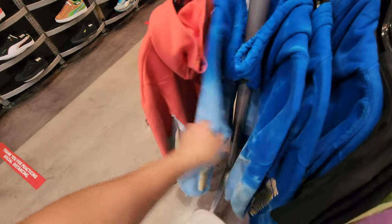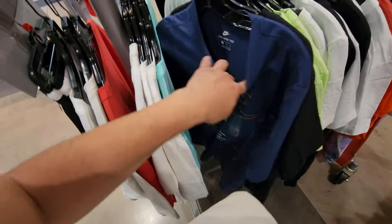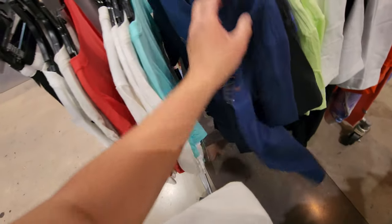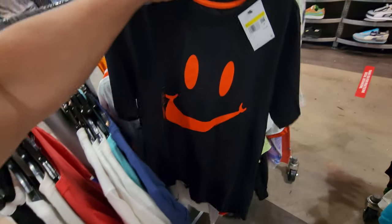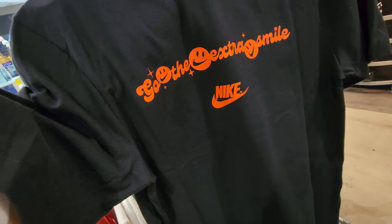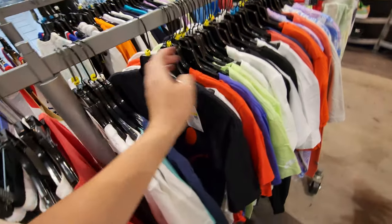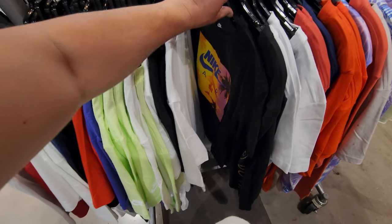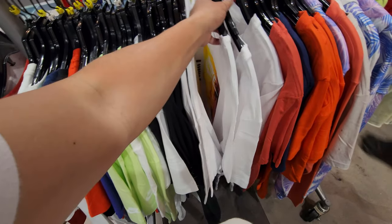Serious? Nike Los Angeles t-shirts, City of Angels. What's the price tag on this one though? Price tag not there. Smiley face, $35. Let's just go with the Halloween stuff. Go the extra smile. Okay. These are all smalls, though, man. I can't fit no dang smalls. Some of y'all could, though. My kid could, actually. Hold on. 70% off.